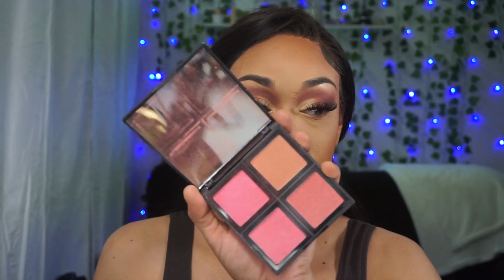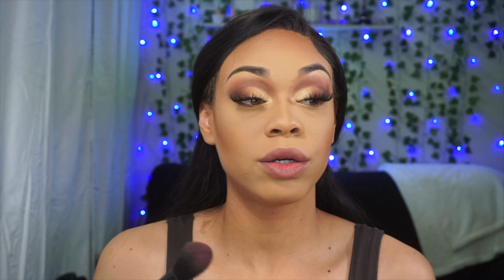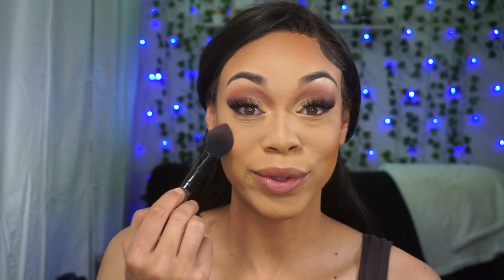And then after that, we are now going to put on some blush. I'm just going to use some e.l.f. blush because it comes in this compact with 4, and I like to use the bottom 2 and mix those together because I'm kind of a blush whore.